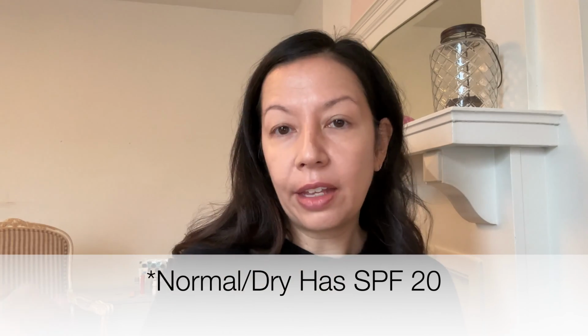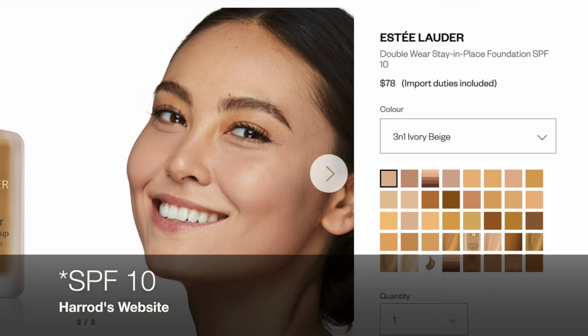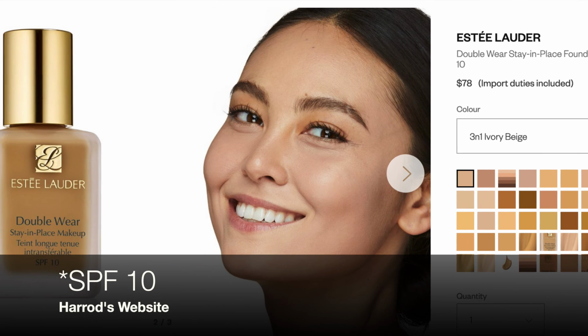Contrast to Estee Lauder Double Wear, which I believe this foundation is a dupe for. That's why I keep mentioning the two of these in the same breath. This one doesn't have any SPF number on the front. And I think in North America, it's not sold with the SPF factor readily visible. But I did some digging and I found out that Estee Lauder's Double Wear has an SPF of 15.